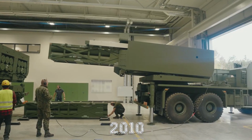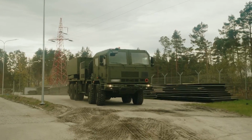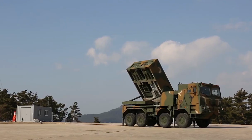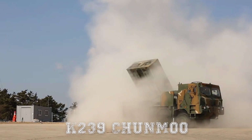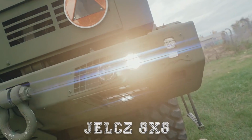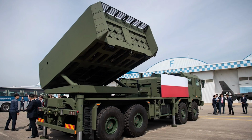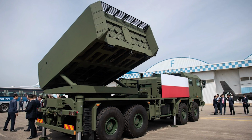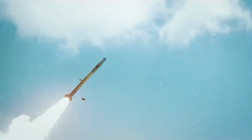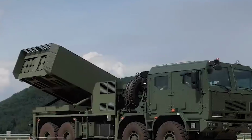Homar-K. In 2010, a Polish consortium led by Huta Stalowa Wola won a contract to develop an indigenous multiple-launch rocket system. The new Homar-K is a version of the South Korean K239 Chunmoo multiple-launch rocket system, based on a Jelcz 8x8 chassis and with some modifications to meet Polish military requirements. Deliveries of the first Homar-K rocket system began in Poland in 2023. This artillery rocket system has no launch tubes. Instead, it carries two modular containers with rockets.